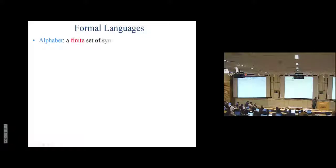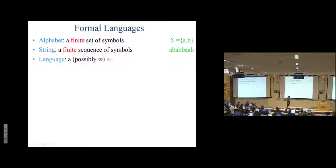So, formal languages. First, we start with an alphabet. It's a finite set of symbols, such as A, comma, B. So A and B are both symbols. Sigma is the collection A, comma, B. It's a set. I know that Nathan covered some of this a few lectures ago, so we're going to breeze through it until we get to a point that hasn't been covered yet, and then we're going to slow down a bit and dig deeper. A string is a finite sequence of symbols, not a set, because order matters, like A, B, and so on. A language could be infinite, but could be a finite set of strings.